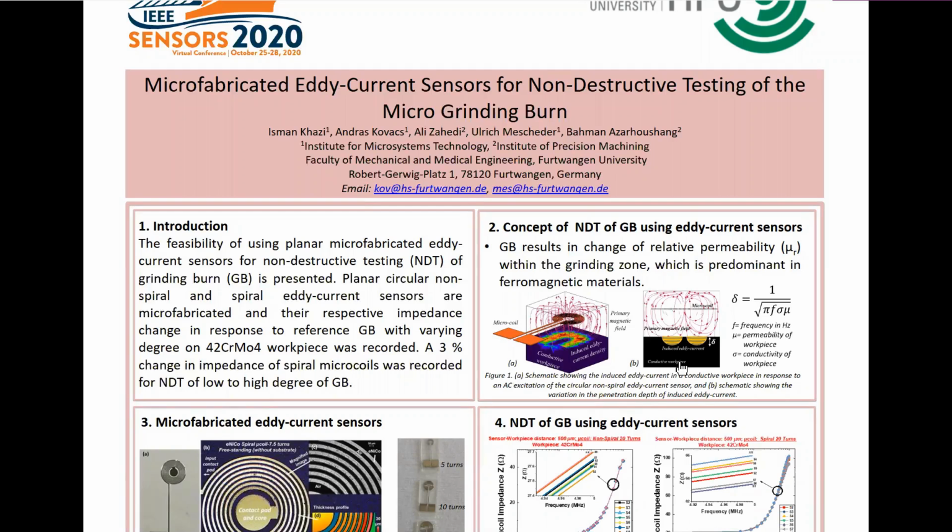Another interesting point with respect to the driving frequency of the eddy current coil versus the penetration depth, or the skin depth, of the induced eddy current is shown here in figure 1b, wherein by varying the driving frequency of the microcoils, the penetration depth can be varied, and hence in-depth profile information of the grinding zone can be obtained.